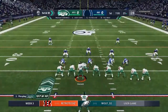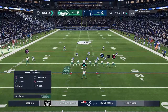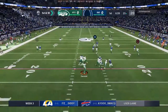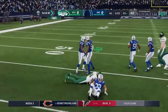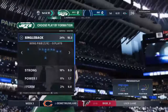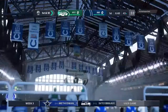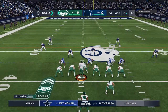Coming out with a jumbo package to start the drive. Now it's Darnold. He's going to find his tight end. That's Chris Herndon. And they get him down, but not before he takes it across the 40-yard line. An early statement on the game's first play. 18 yards and a first down. One play has him up past the 40 already, and another 1st and 10.